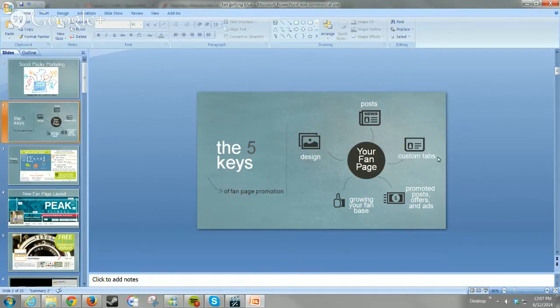So the next one is custom tabs, and the custom tabs are changing too. So I want to show you guys the differences of what they were and what they are now. And the custom tabs are still going to be there. They're just going to be moved. And with that, if you guys aren't familiar with Fanpageology, that's our custom tab building tool. Very cool tool, drag and drop system where you can create custom tabs for your fans.